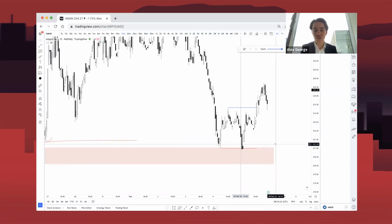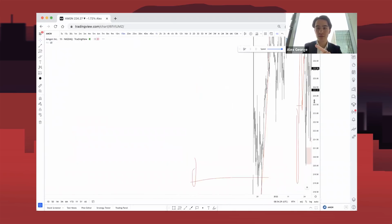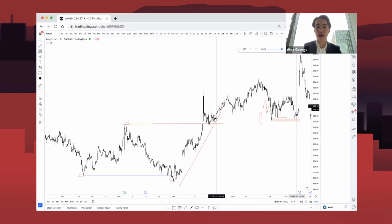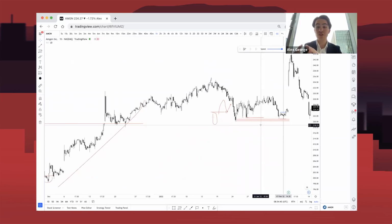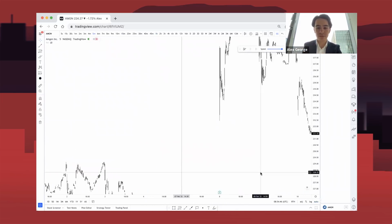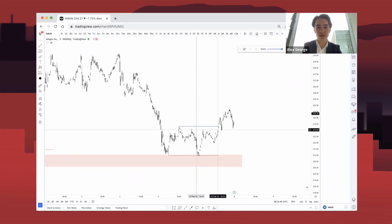Now look at this, right? This is what's cool. Can you see that we pushed up, took liquidity, broke structure? Now let me go back to the H1. This is exactly what we did over here. We went down, pushed up, took liquidity, broke structure, and look how it went up, right? So I used that same ideology on this point over here. We took liquidity and went up.